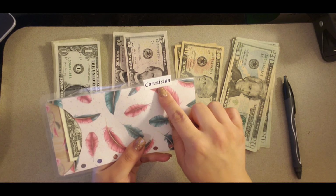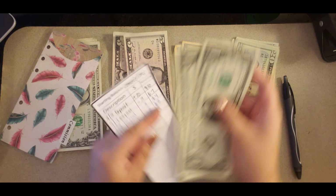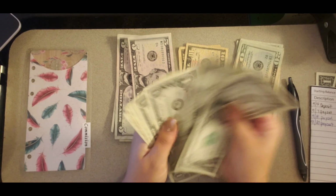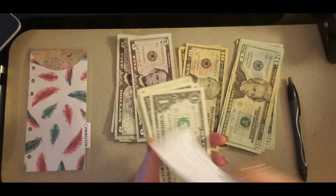Commission, and yes, I spelled it wrong. I know. I will redo it. It only has $2 left, so this should be $10. 1, 2, 3, 4, 5, 6, 7, 8, 9, 10, 11, 12.